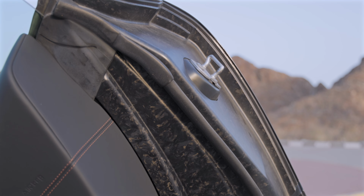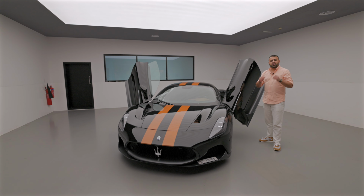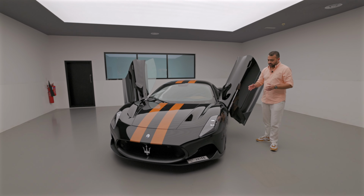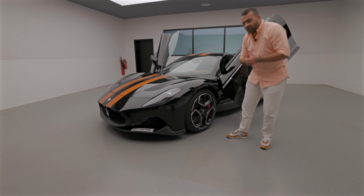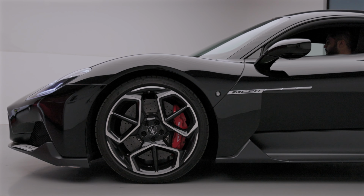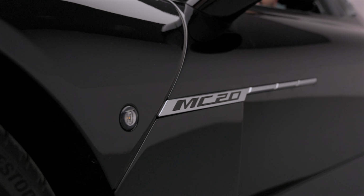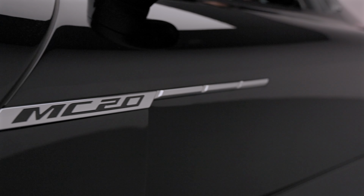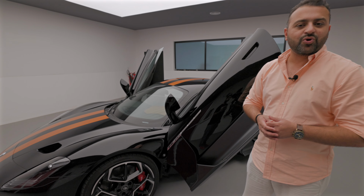And then you have these amazing looking forged carbon dihedral doors which really stand out and add character to the car. Plus you have this beautiful trident design on the rims, screaming out Maserati. Obviously you have the MC20 badging on the sides with the three boxes or rectangles inspired by the old Quattroporte.